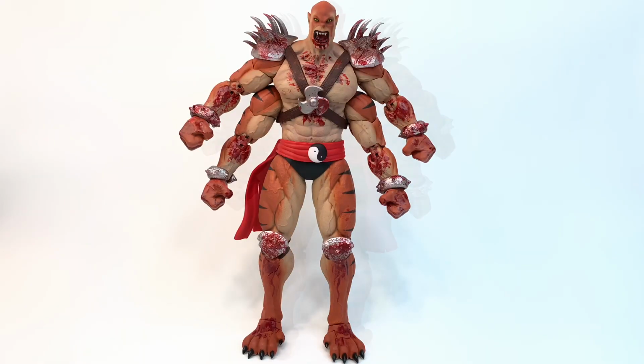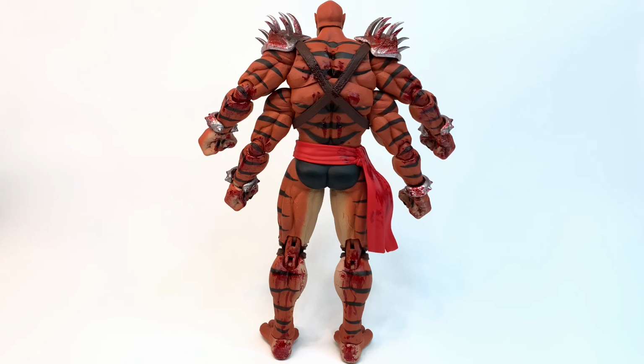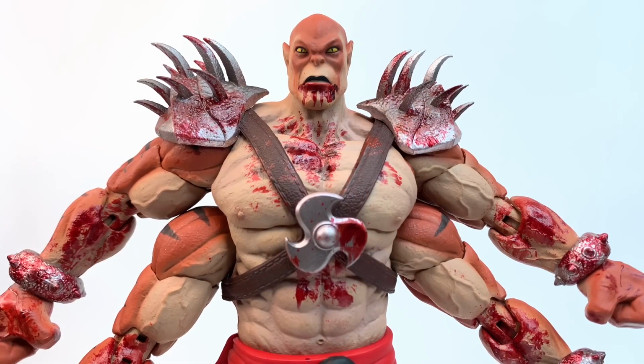Anyway, the paint still looks good all the way, even on the back side. The lines are crisp. There's really no fuzziness. The blood is also on the back, on the shoulders, on the feet, on the back of the heels. You kind of get the impression that he actually beat somebody up rather than he got beat up, because you can see the blood dripping down his face. He bit something. It's on his chest. His fists are bloody. He pounded something out.